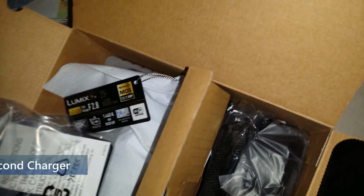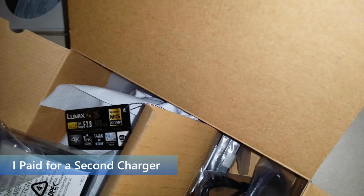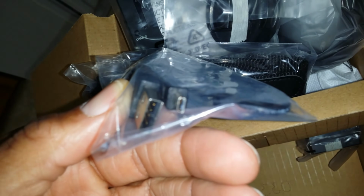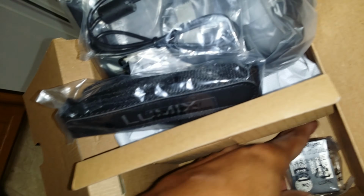There's a charger in there. There's a lens hood. Strap. Lens cap. Weird kind of proprietary little thing. And a battery. So do I need an extra charger? Probably not.